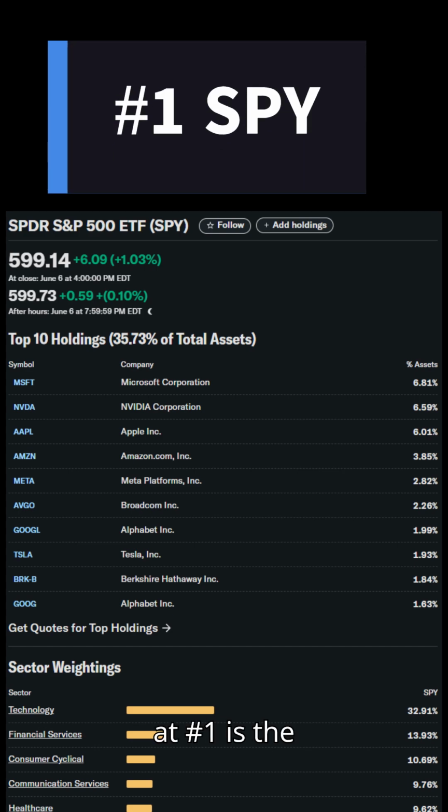And finally, at number 1 is the SPY, the ETF that tracks the S&P 500 index. It is the ultimate barometer for the overall health of the US stock market, and every trader, regardless of their strategy, needs to have a constant pulse on the SPY.